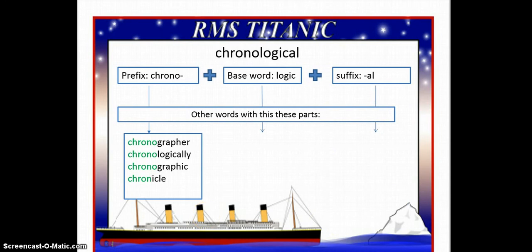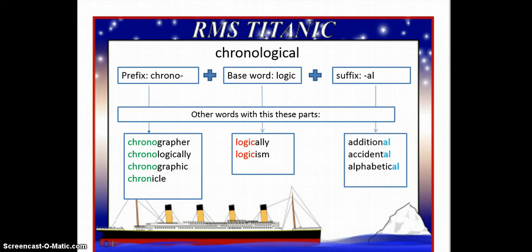Let's take a look at some other words that have these word parts. Let's start with chrono. I see chronographer, chronologically, chronographic, and chronicle. All of those words are dealing with time. Let's take a look at the base word logic. I see the word logically and logicism. Those are dealing with logic, things that make sense. And the suffix al, I see additional, accidental, and alphabetical.